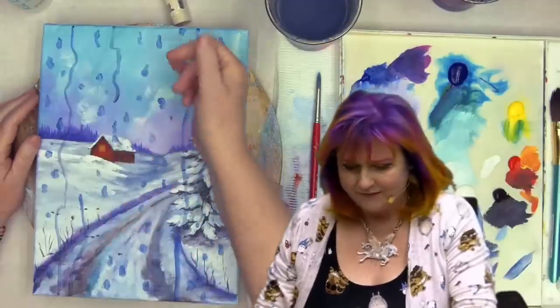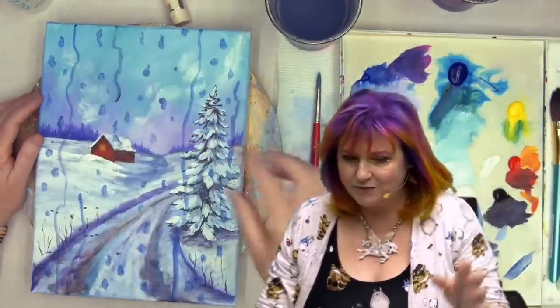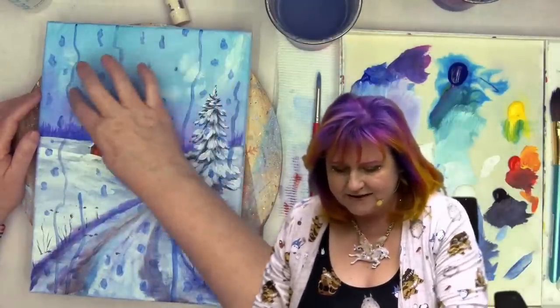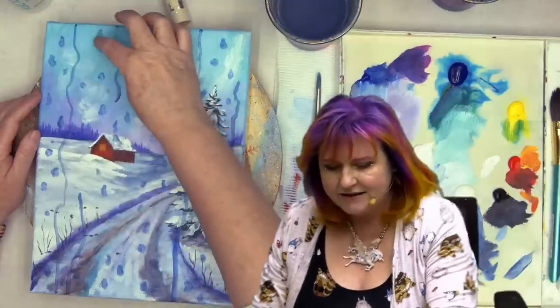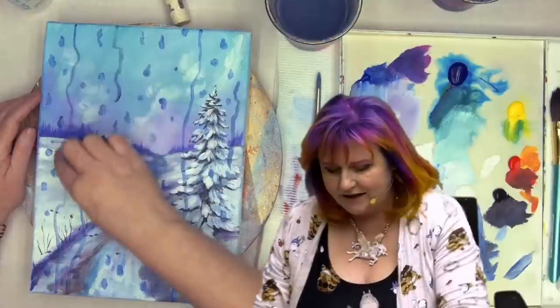So this is the magic step. What we're going to do is add a highlight that's not the brightest white, but a very light color, to the front of the drops, to some of the parts of the squiggle. I'll show you everywhere. Then we're going to come back with black lines to the back of the drops and a little bit around the sides, but mostly the back of the drops, down the lines of this.